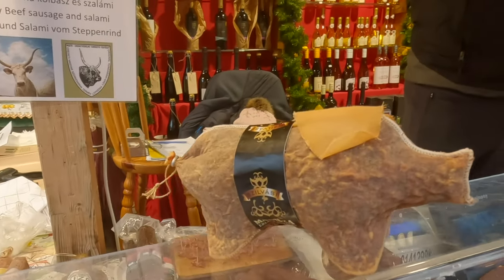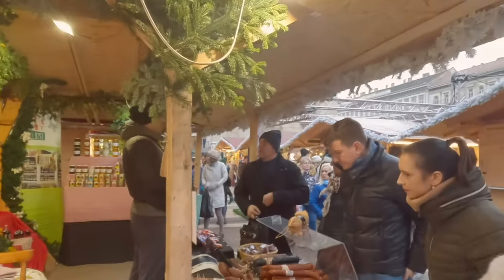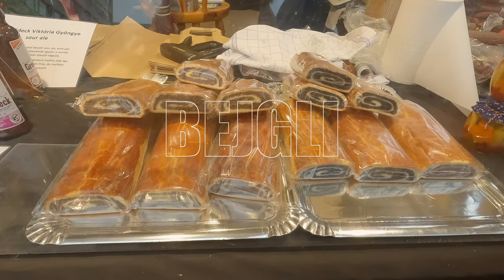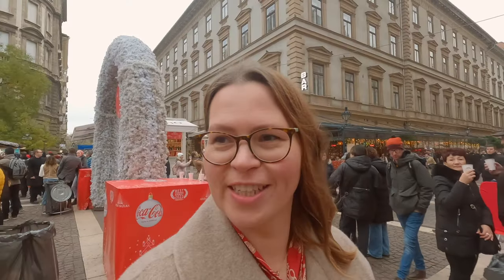So they have some salami in the shape of a pig. And they have some of the very traditional Hungarian Christmas cakes that we have, which is kind of like a pastry, and it's rolled and it contains either a walnut or a poppy seed filling. And it's called bejgli. So we've been looking around for a while and it's time to have some lunch.